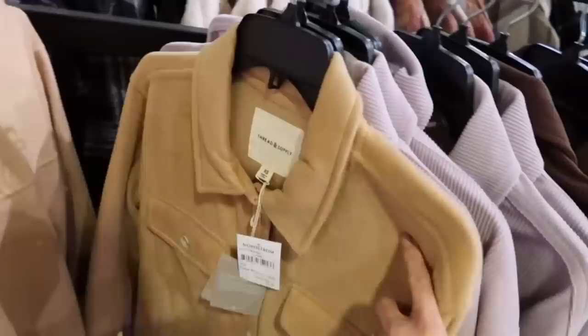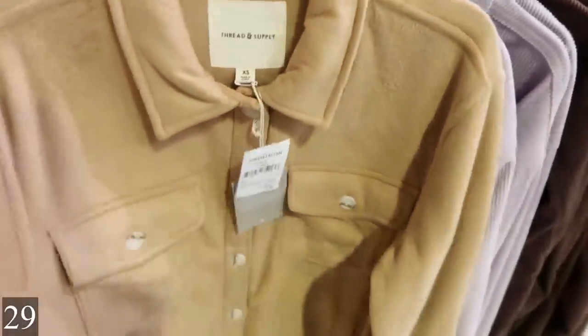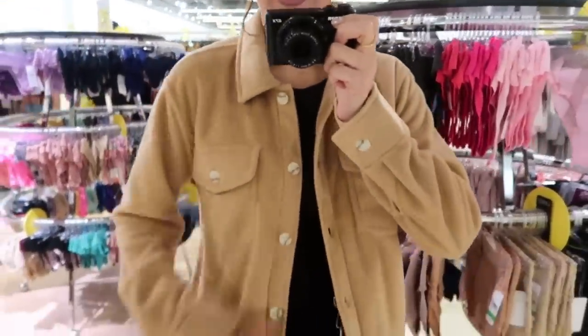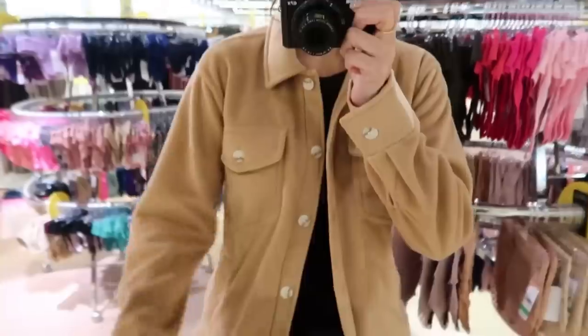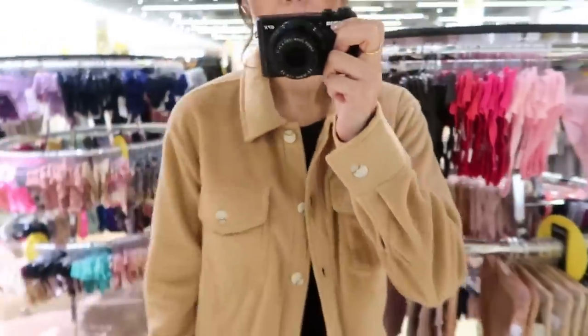$36. They have the purple color. And then this is very soft. $32. Trying the size extra small. They run big, guys, because I'm wearing a dress. They run big. Look at this. Super cozy and soft.